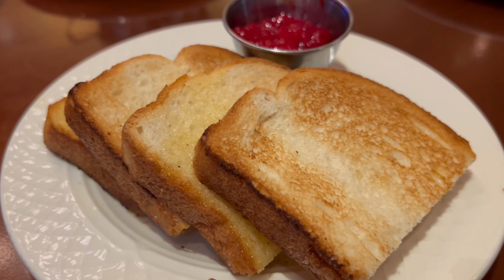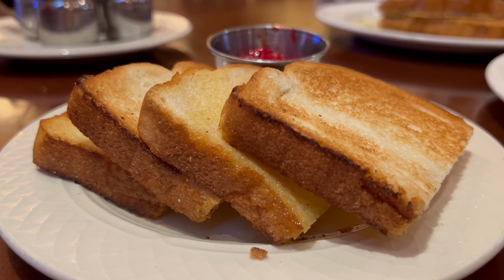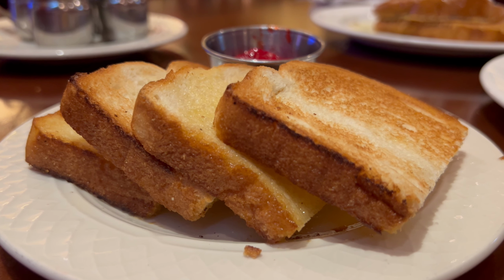Oh yeah, that's fine. Pretty standard white bread here. A little bit sweet, well toasted, with a lot of butter providing richness. This is the kind of toast I love for breakfast. It's really solid here. All right, everyone, now that's all of the breakfast items I'm trying today.